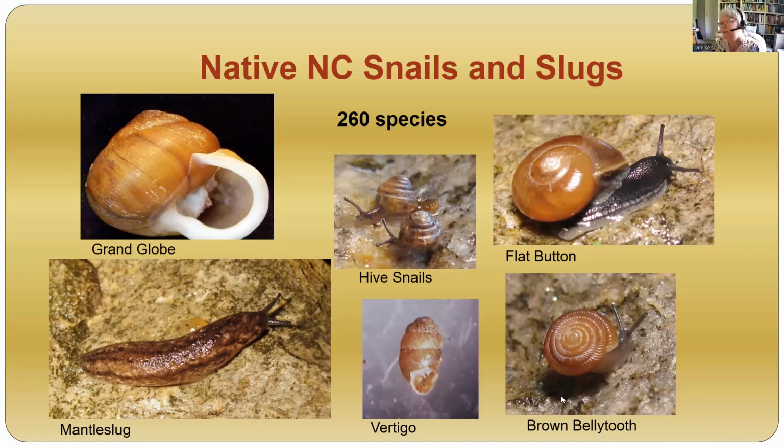But most of our snails that are native are little brown snails. And if you're a birder and you know what a little brown bird is, they're really difficult to ID. And so are our North Carolina native snails. But they live in the woodland area, and they're not likely to be in your garden.